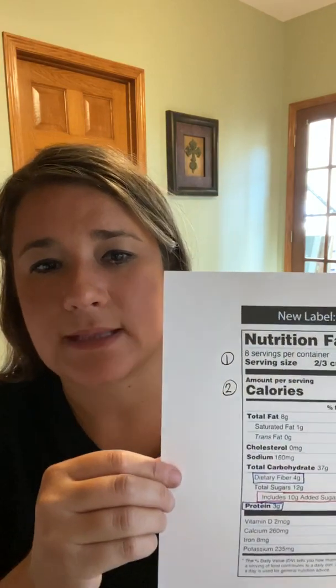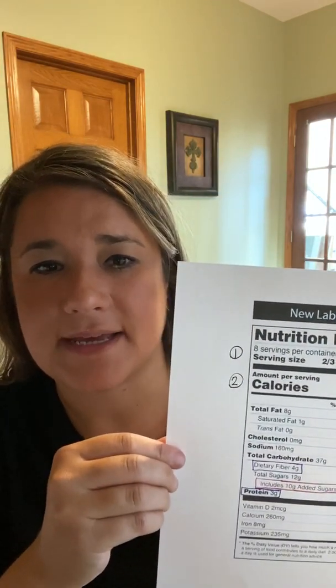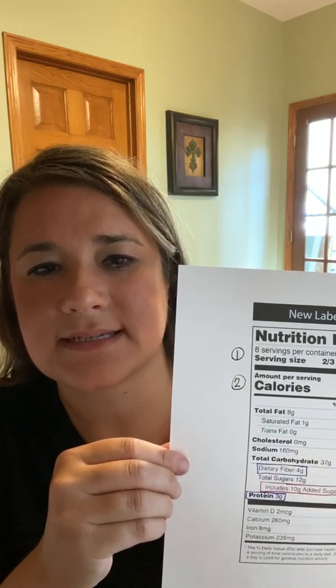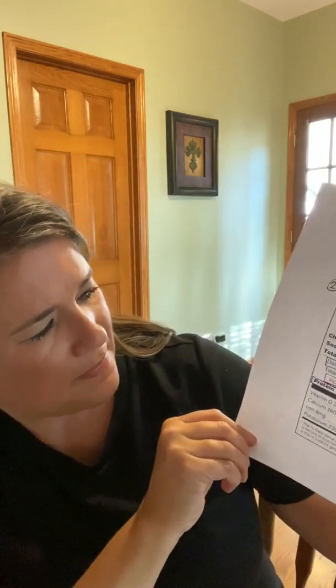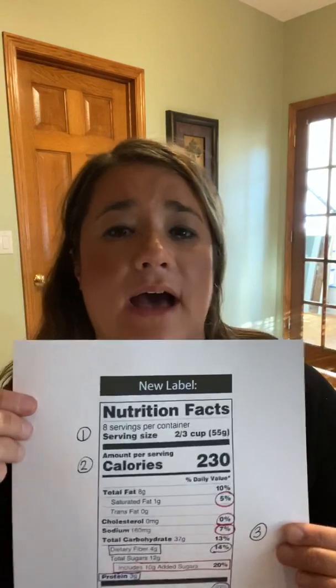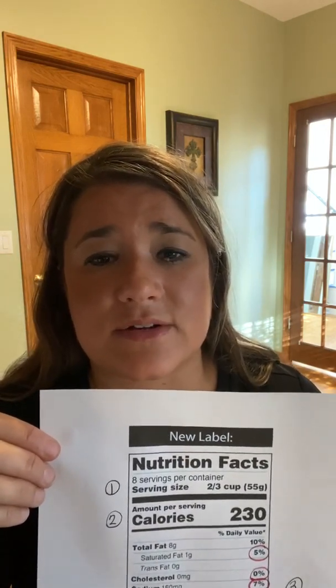Also, for items we'd like to get enough of in our diet, we're looking at things like protein, our vitamins, potassium, and calcium. These items we would like to have a higher percent daily value. When looking at the percentage, if the percentage is above 20%, that would indicate that there's a high amount of that nutrient in the food.